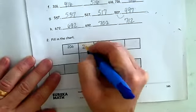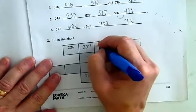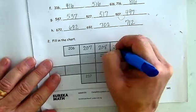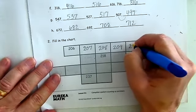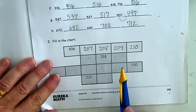206, 207, 208, 209, 210, going one more as we go across.